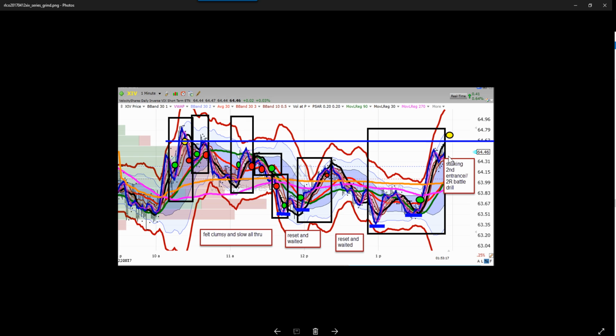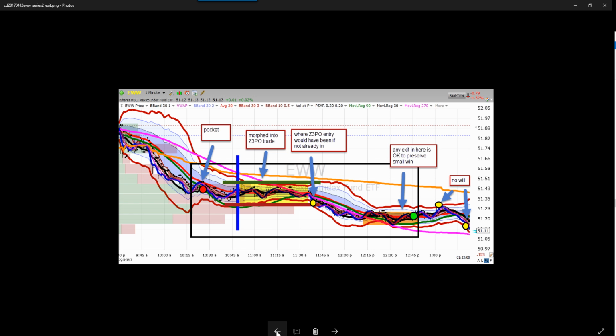And now this one takes off, and this gets up to like 65 right after I was stalking the second entry on here. So if it was going to clear this blue line from the original dragon hump, I would add a second position. We got that second position and cashed 2 up around 65. That was a very good trade. So a lot to learn from that one.